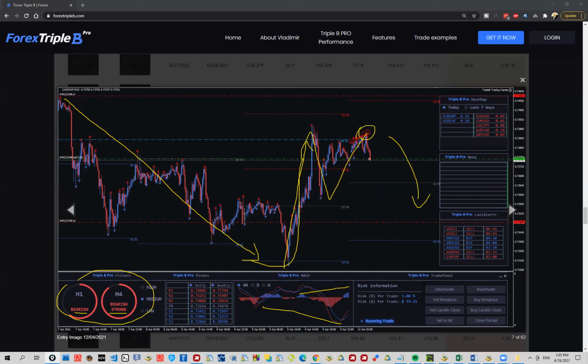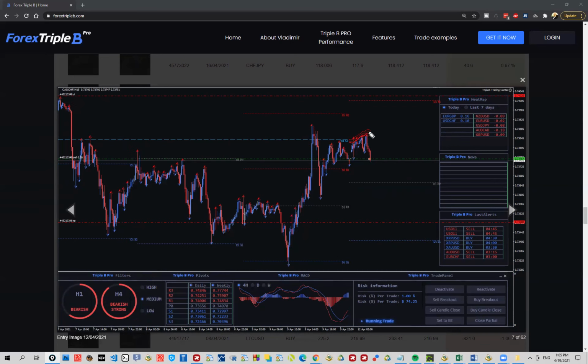After it's bouncing from this cloud. Naturally, we have the weekly support too, which is an ideal place. I mean, weekly levels, of course, it makes sense for them to hold the price much better than the daily ones, right? The higher the time frame, the more reliable it becomes. So having this weekly level is good.